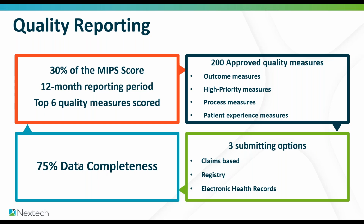This becomes important when you are submitting your 12 months of data and potentially your practice has gone through a change in your EMR or some type of disruption. The 75% data completeness is required for all of the measures that you are submitting, that you are giving 75% of the eligible instances. Some people get this confused that it's all of the measures together, but it is by measure.